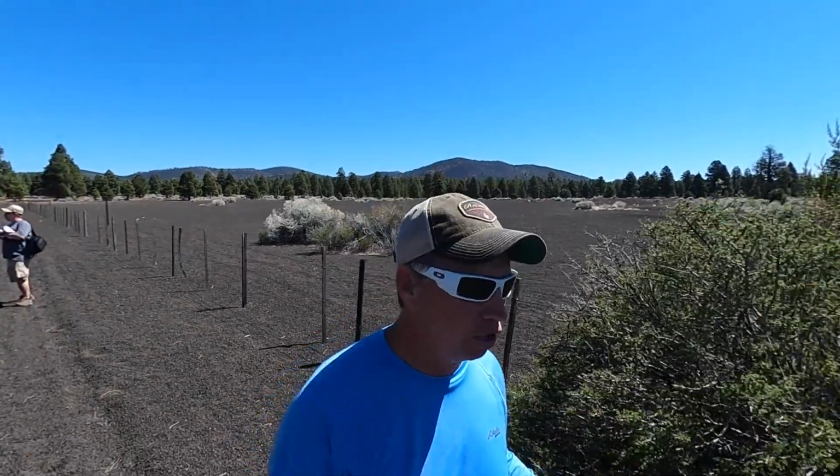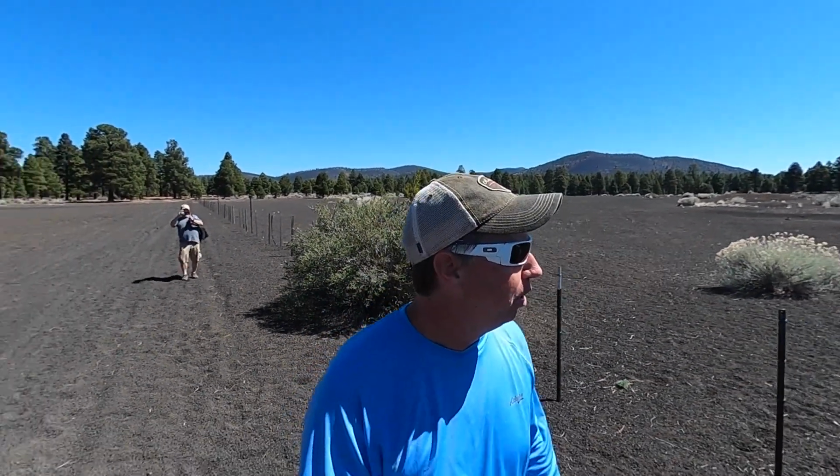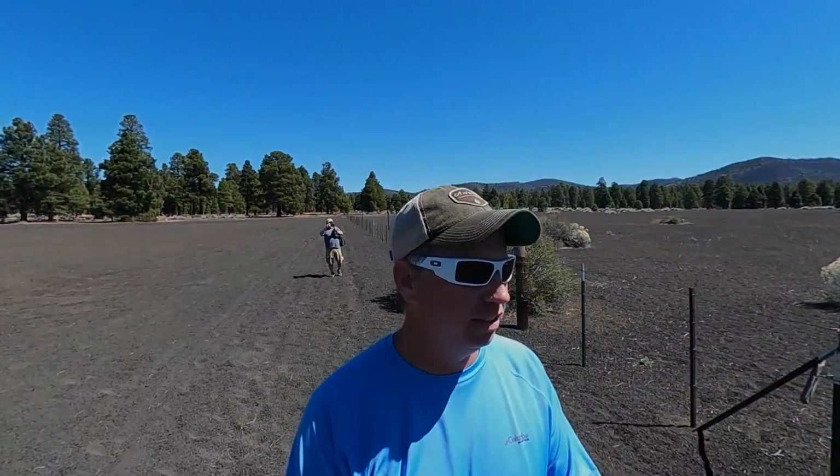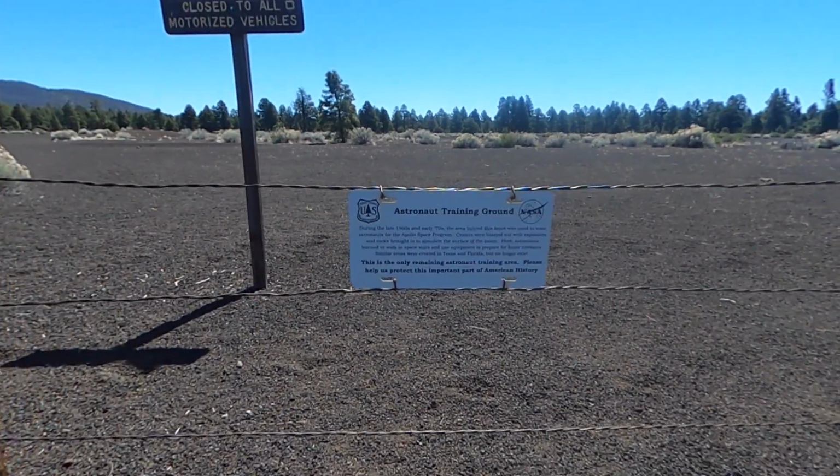these craters are so much bigger, guys. So much bigger. And I think the drone footage came out so much better than Crater Field 1 that I did. But here's one of those signs. Let me show you one of those signs. Here's the first sign.